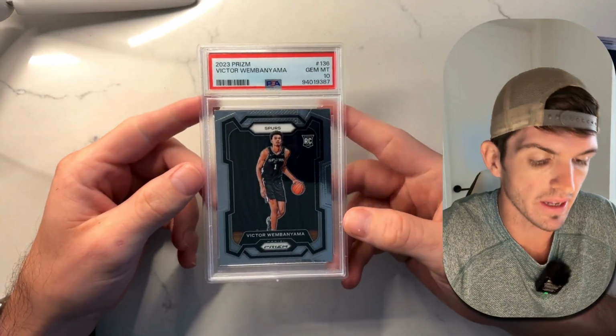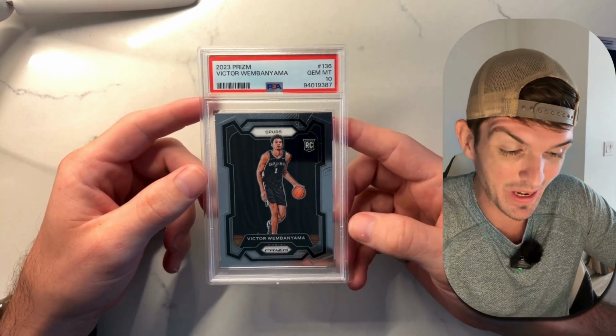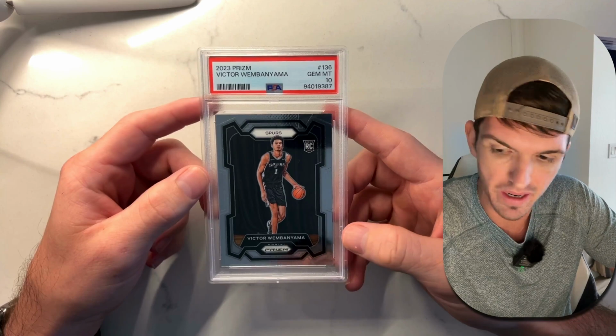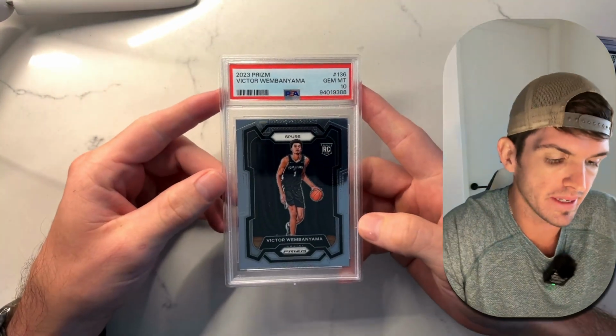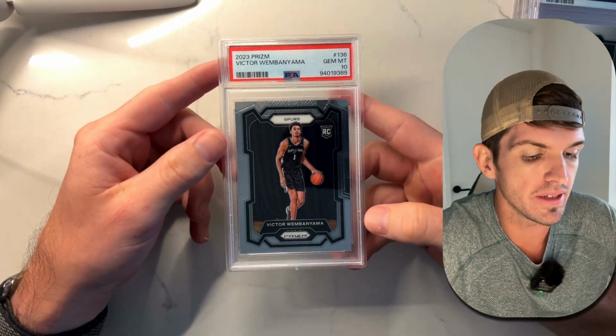Not bad. I've got to get a lot of these cards sold. I've got a lot of the same stuff. You can tell there's a lot of cards. Same type of card. All right, Prism PSA 10. Prism PSA 10. These are barely hanging on above $100. Gonna be falling below that at some point.